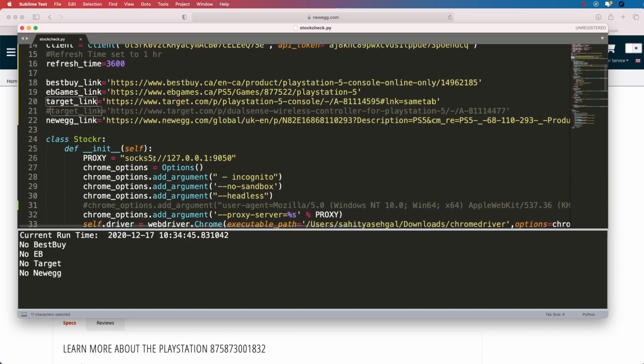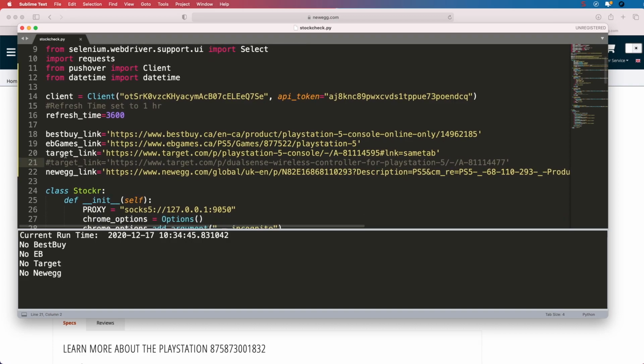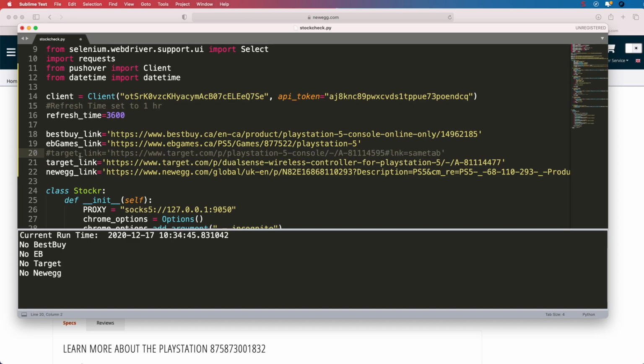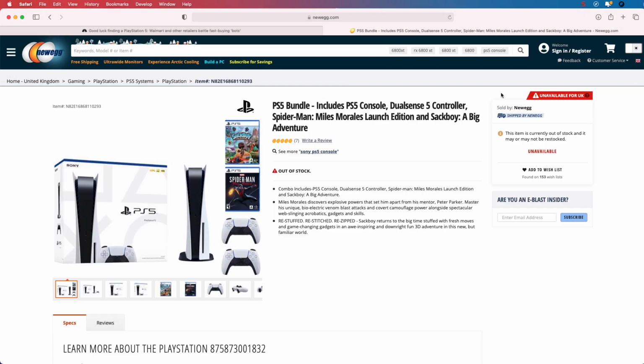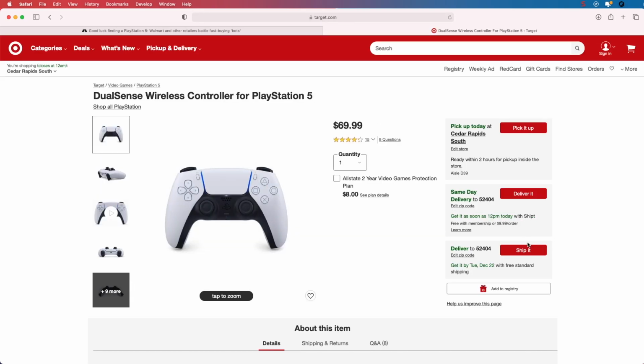So let's go ahead and run something that I know for a fact is in stock at Target, and that's these remote controls. Now it is going to take a second because it's going to first sift through Best Buy and EB Games and then eventually here, but let's make sure that this is in fact in stock. And what you'll see is that it actually says ship it. So you'll see that this item is actually available.